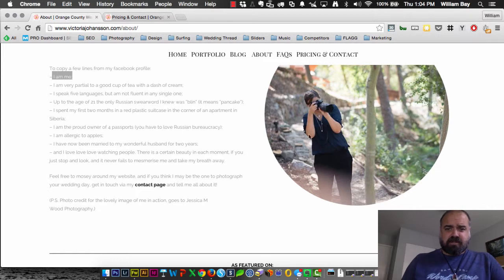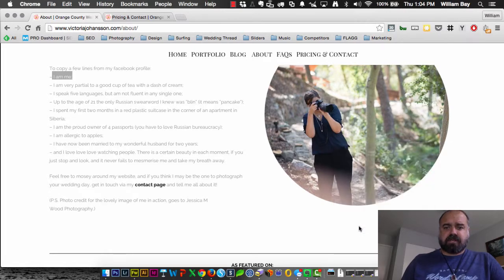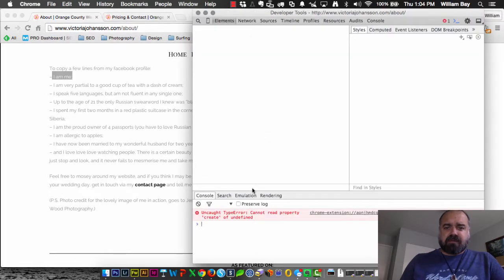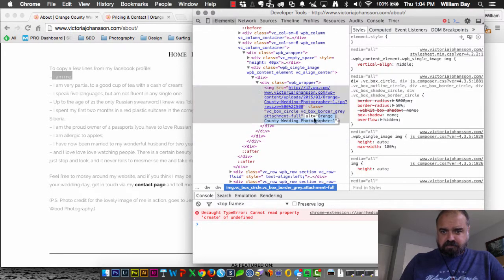Also, in here you have another keyword in the alt text, and it's keyword stuffing. I think it just says Orange County wedding photographer. Yeah, here we go, your alt text: Orange County wedding photographer. Stop doing that. Don't stuff keywords. Your alt text should be descriptive of the photograph that you have there.